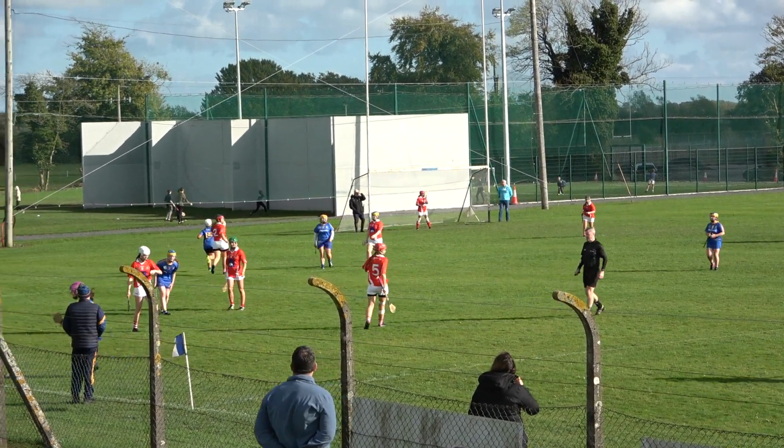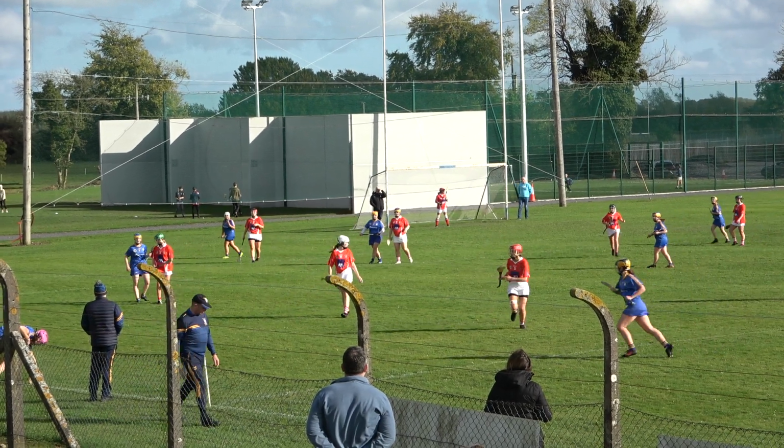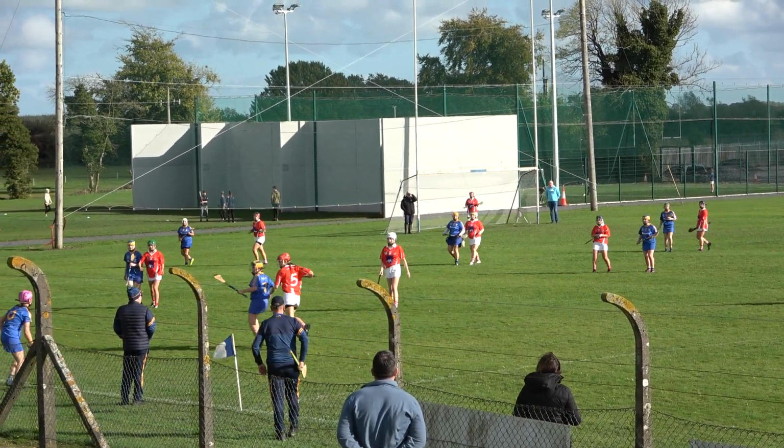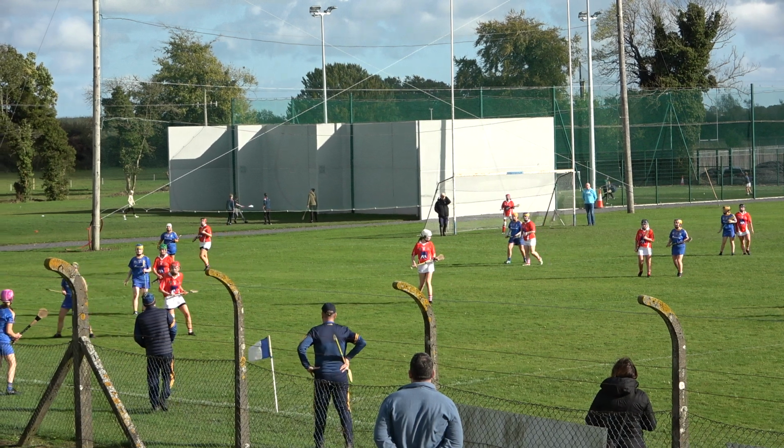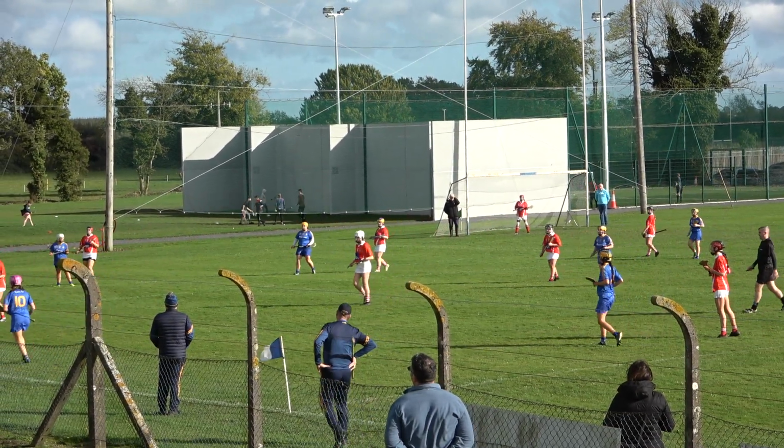There's 5 minutes gone in the second half. They lead 1-11 to 1 point. They have a 13-point lead. It's a big mountain for Ratoath. They have some chance. Down the wing there towards the wing back.